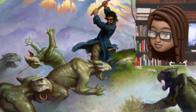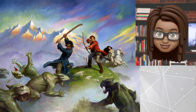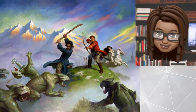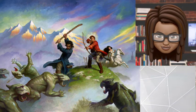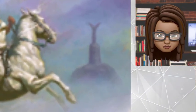But yeah, I like this because, you know me, if you watch the first video, I like a cover where I know what's happening, like I know exactly what scene this is. That makes me happy. I think this here in the background is a portal stone. I don't know why there's this sort of halo around Rand. I mean, I guess we know why, but it's weird.